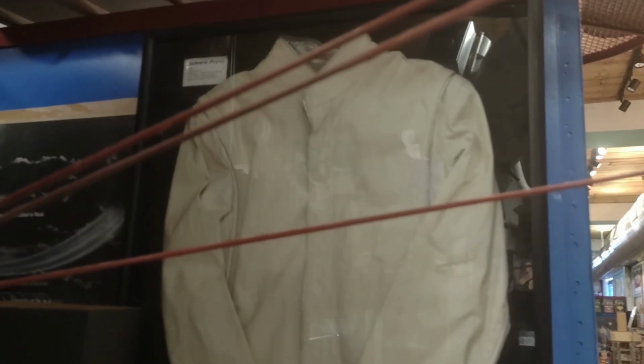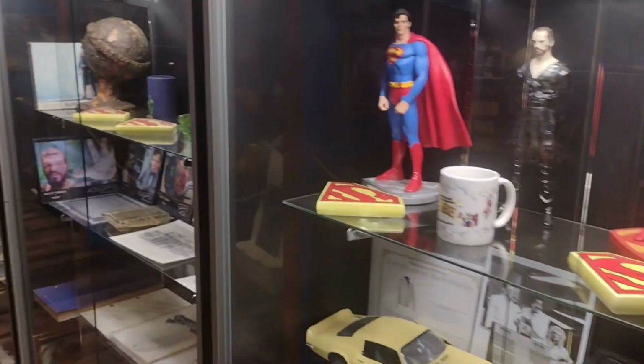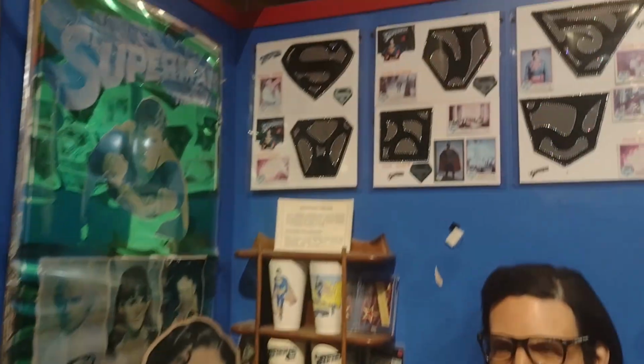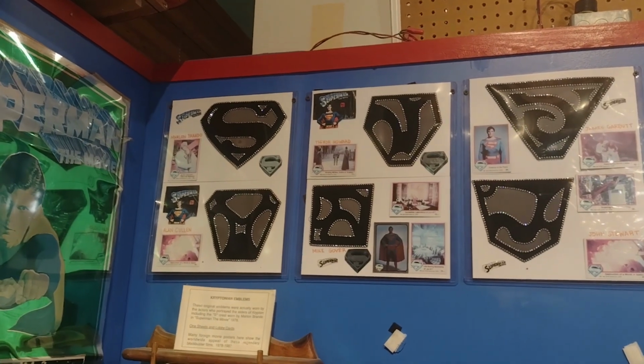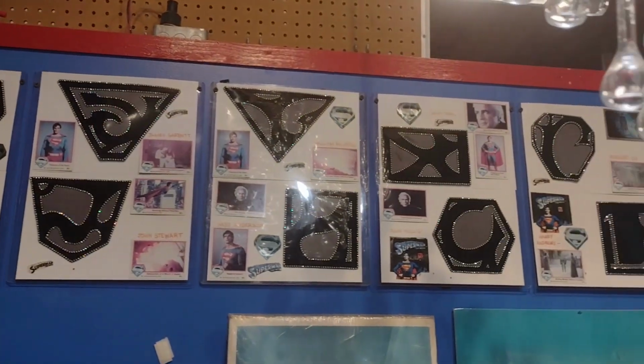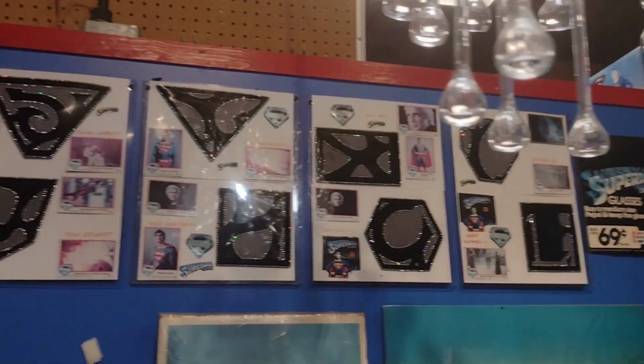And this is a flying harness from '78 that Chris would wear under his costume for when he was up on the wires. This is one of Richard Pryor's shirts that was worn by his character Gus Gorman in Superman 3. I have some of the Kryptonian crystals here. Some more statues. You've got Chris there, Terrence Stamp, Marlon Brando. More Chris. All these patches up here are what was worn in the opening scene with the Kryptonian Council members. If you remember, each one of them had their own insignia. So these are all the original insignias from Superman the Movie that were worn by the council members.